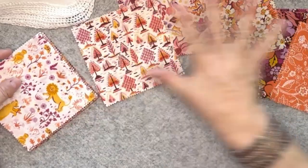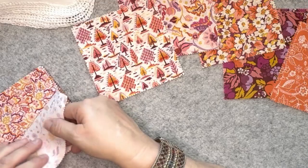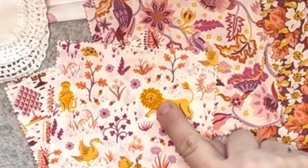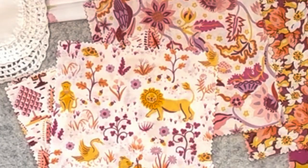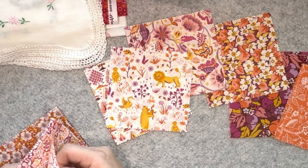So check out all of these patterns. Look how cute these are. I'm loving this little lion. He's so cute. Okay, but we've got all these fantastic coordinating fabrics.